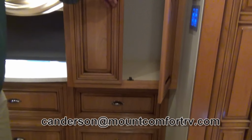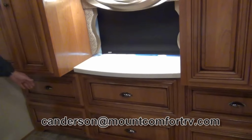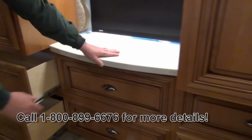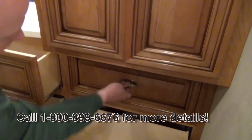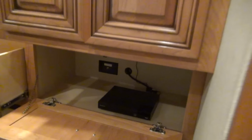Nice hanging spots in there. And then good drawer storage below. So there's those. 2 more there. Then we have a bottom drawer. And this one folds down. Thought that was gonna be a drawer, didn't you?